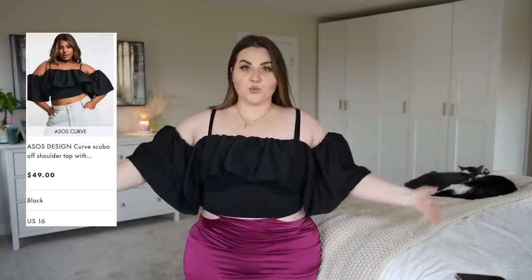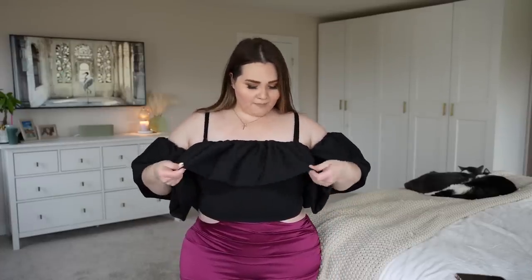I originally had a different top for the bottom and a different bottom for the top, but it didn't work out. They like sold out before I could check out. The top is like this ruffled, and you see how big the ruffles get on the arms? It's like this huge kind of balloon sleeve situation. I think it would look cute with or without the straps, so you could tuck those if you want. And then it's kind of like a long line in the front. It's basically kind of like a scuba material. It's stretchy. So I got them both in a 16.